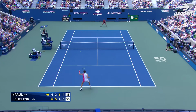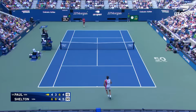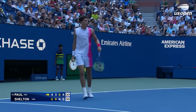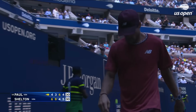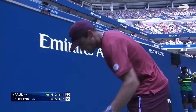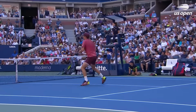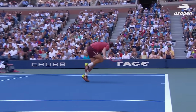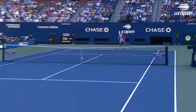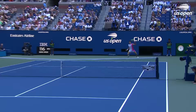It's out. Oh. Boy, that was a tense exchange. The match hanging in the balance. I mean, this was an incredible get. The lob was just perfect timing. That is some just extreme speed and ability to change direction from Tommy Paul. Kept him alive in that point.